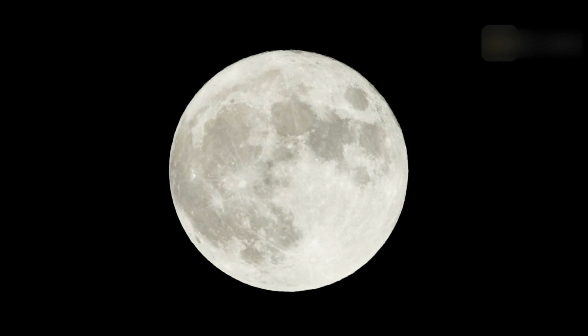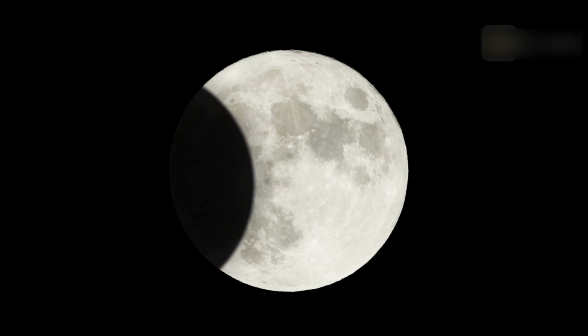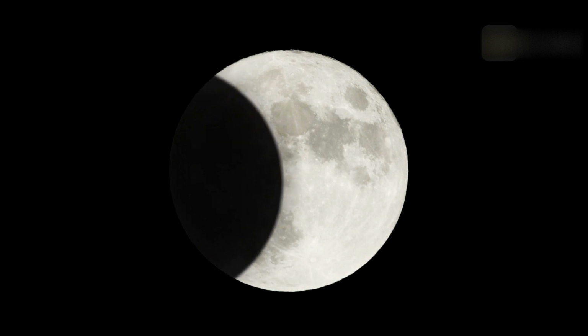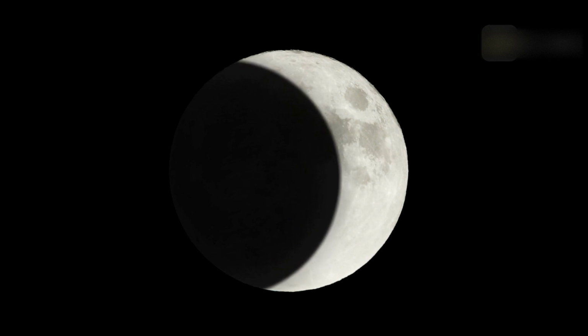A lunar eclipse can be seen anywhere the moon is above the horizon at the time. The geometry of a lunar eclipse requires that the moon be directly opposite the sun in the sky, so wherever the sun is below the horizon, the moon will appear above the horizon.